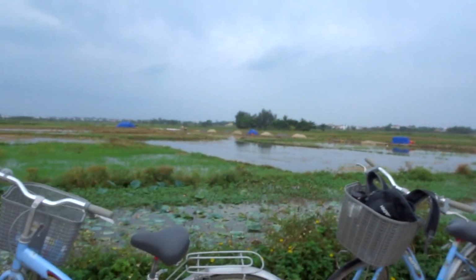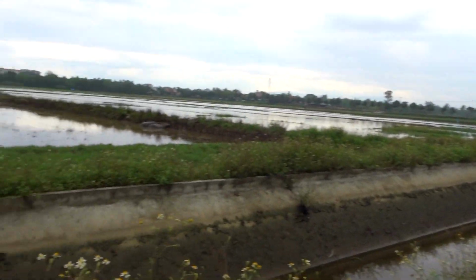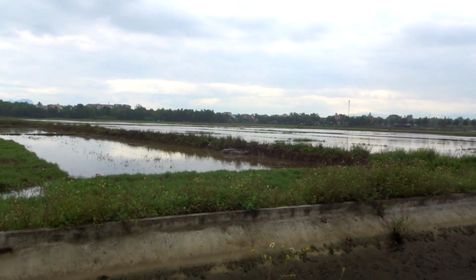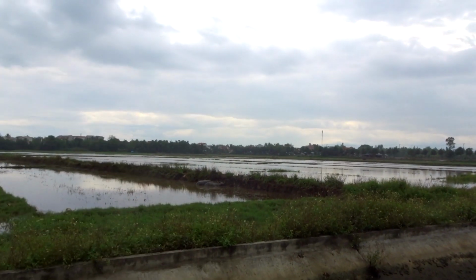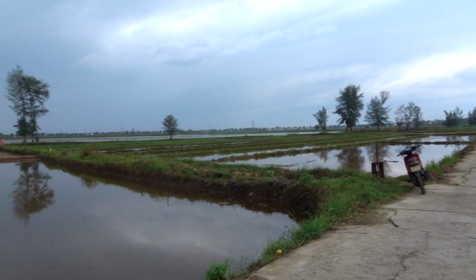So we are currently biking through some lovely fields here in Vietnam, and it's about to storm big time, but we've got these bikes and we're literally just biking through these long paths. See all the way down there, here are the fields, and if you see right there, we've got some water buffalo. But yeah, don't worry, mother, we're being safe. We have helmets.